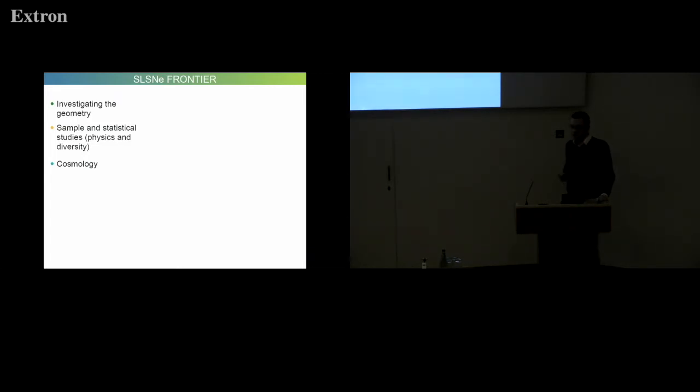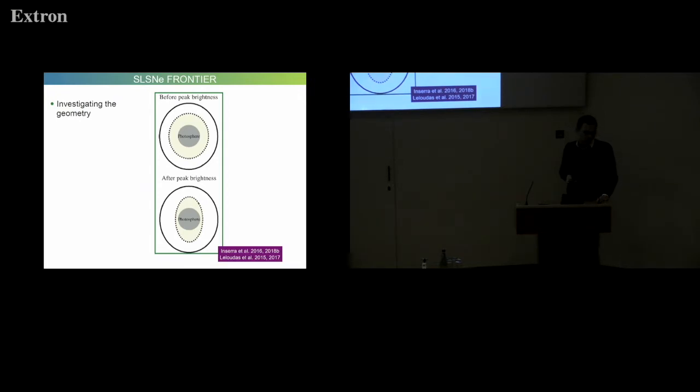One of them is investigating the geometry of these events, and that can only be done through spectropolarimetric observation. Unfortunately, this technique is very time-consuming and expensive because you need very high signal-to-noise spectra, roughly 400, which you could achieve with 3 hours of integration at the VLT. So asking for a lot of time at the VLT is challenging. And so far, we only have information for 2 of these objects because these superluminous supernovae, although very bright, are not very close. Usually the closest ones were around redshift 0.1. That means they are not so bright in the observed frame, only in the rest frame.